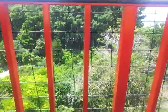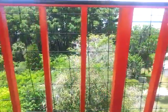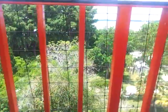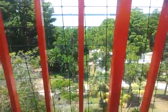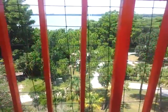Welcome to the island in the sky at LEGOLAND, Florida. We hope you enjoy this 360-degree view from 150 feet in the air.